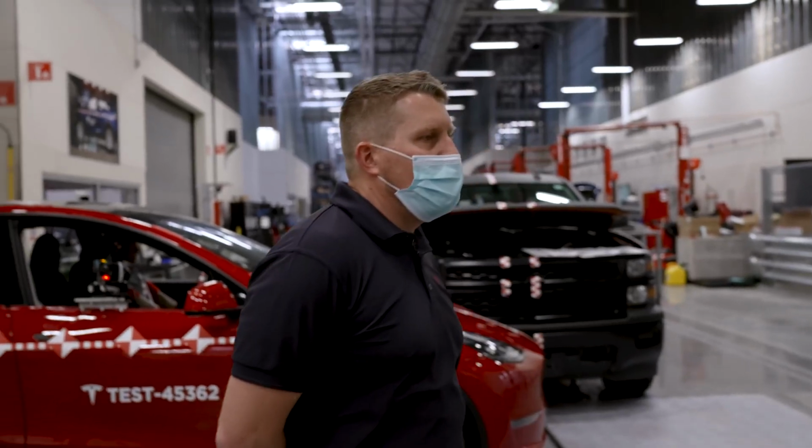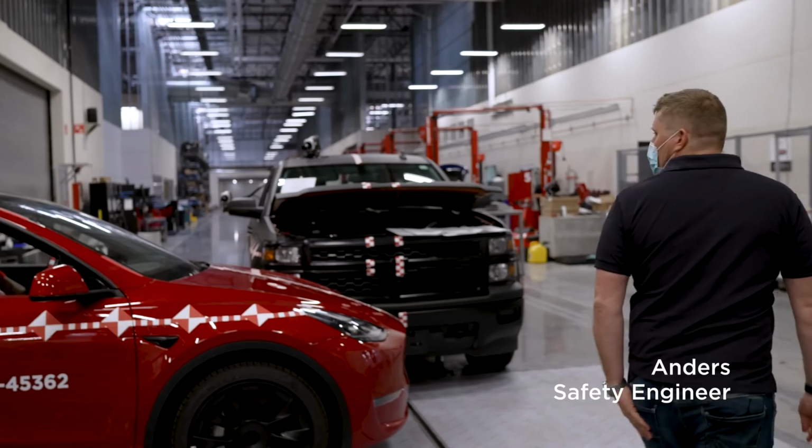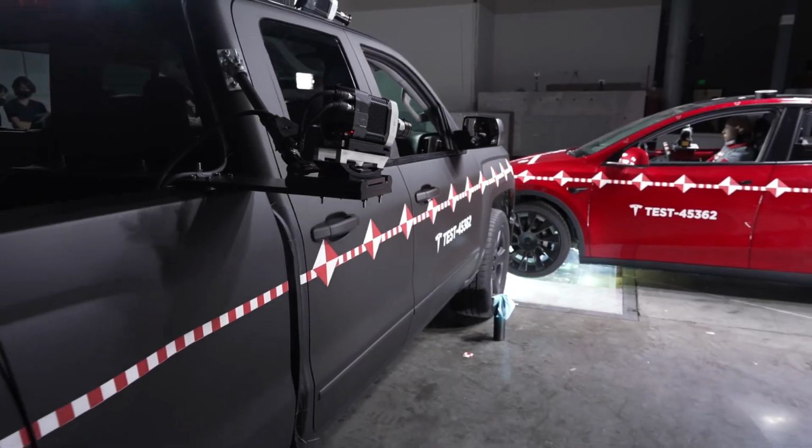Welcome to the Tesla Crash Lab. Today we're doing a very special crash. We will be testing a pickup truck hitting a Model Y. As you see, it's a very small overlap. This is what we call an off-zone impact. This is the last piece of validation for what we believe is a world first.